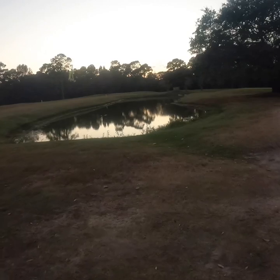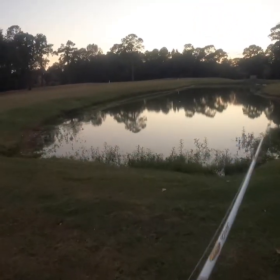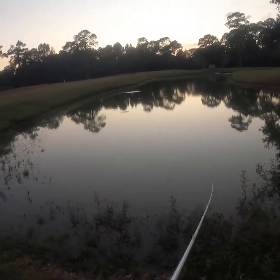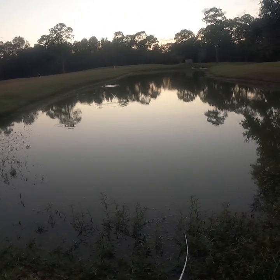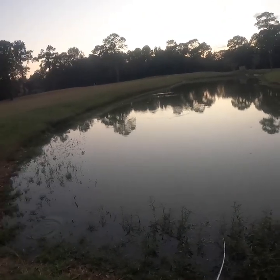Still got the Booyah spinnerbait tied on. I'ma just cast a few times in this pond because it was on the way back to the car. Look at that turtle right there. Oh, he went under.